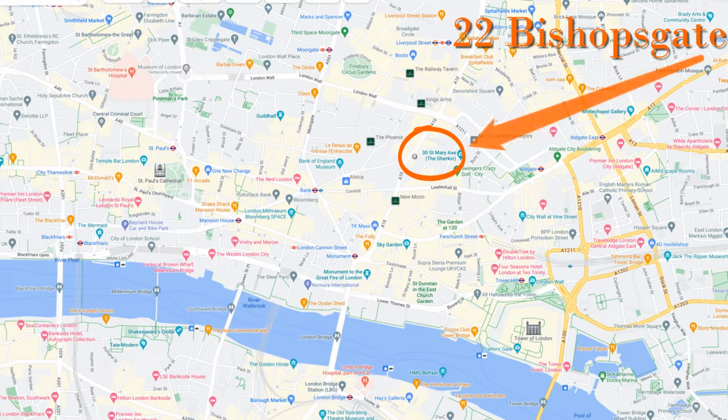It is close to Liverpool Street and Cannon Street mainline stations, as well as the Bank Tube station. It's also only a 15-minute walk from London Bridge across the Thames.